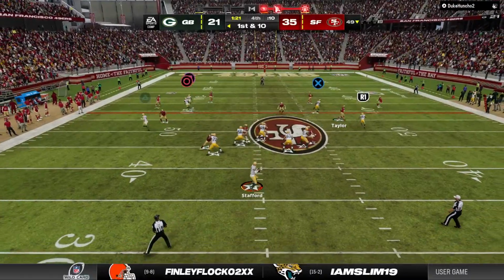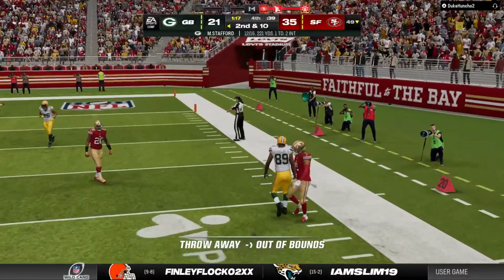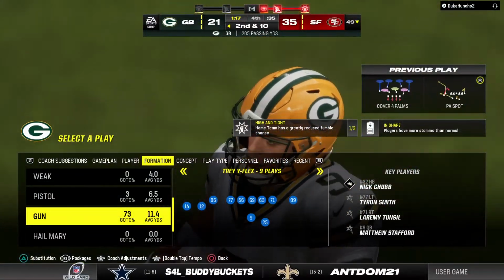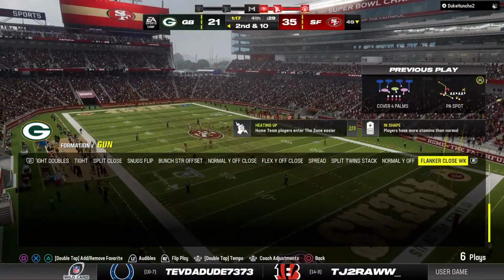Here's Stafford. And this one is incomplete. Give him big credit for his coverage right there, because when he saw the route break deep, he stayed in position to prevent a completion while avoiding any risk of a flag.